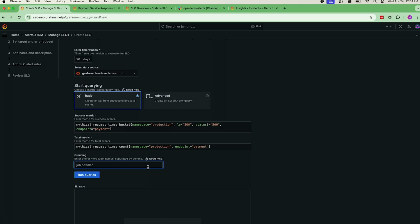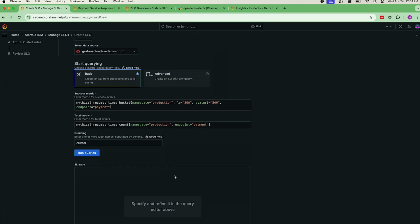The last thing we can do is some grouping. I'm going to group this by cluster. I know that the service is deployed in a couple different places, and I'm simply just going to write cluster here. And now we have this dimensionalized SLO.